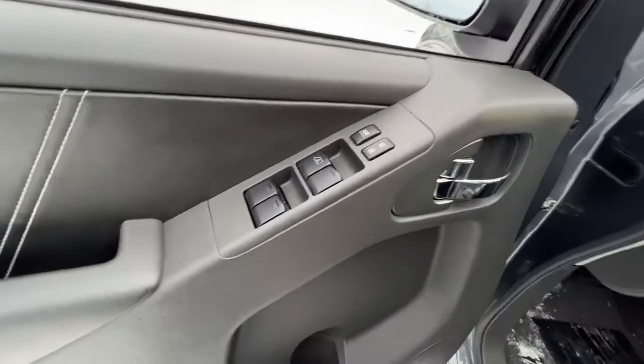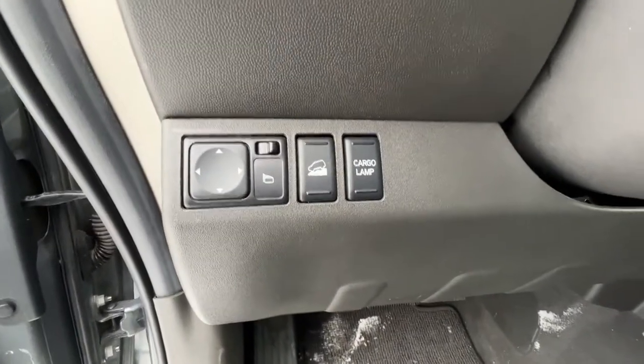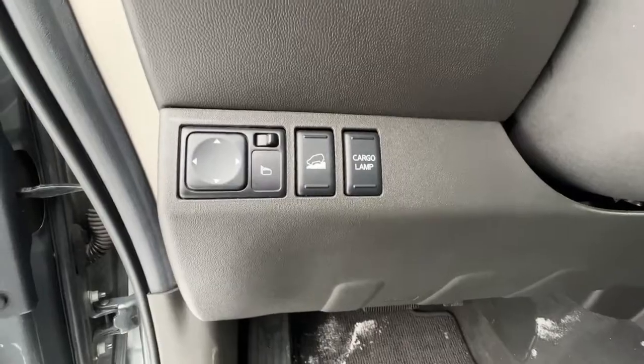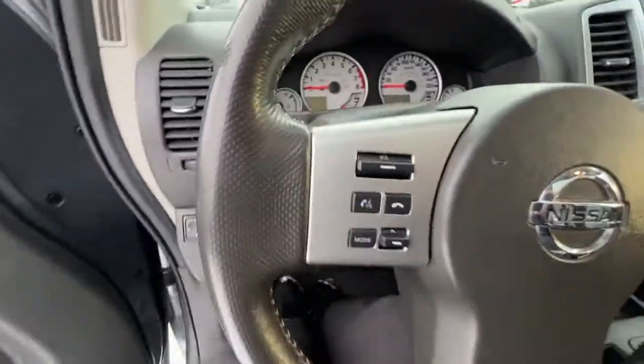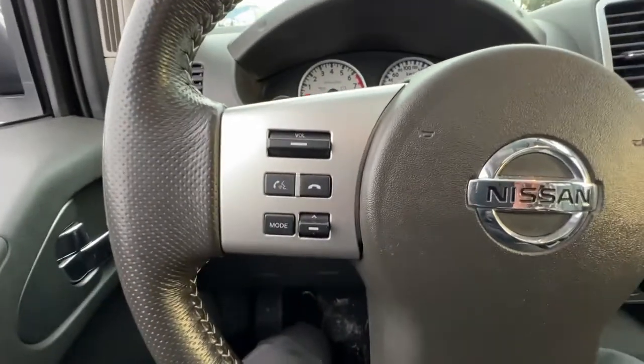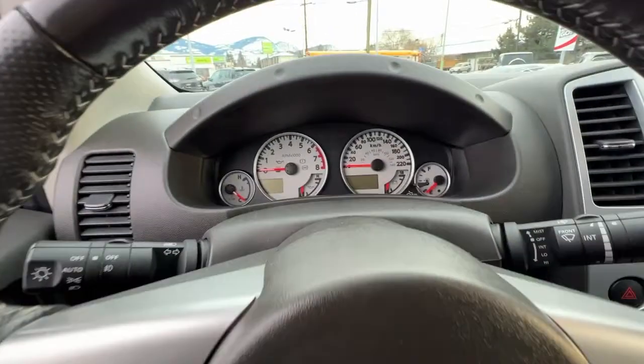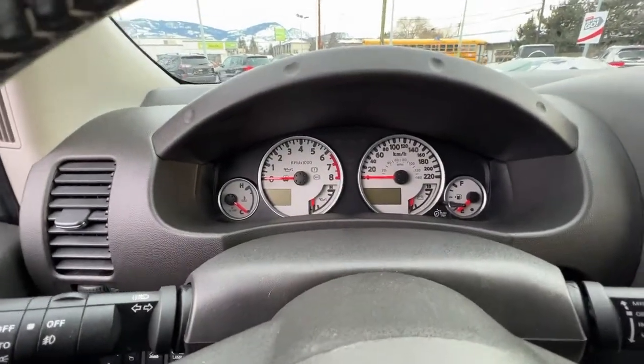Opening up the door, we have our power locks and our power windows. Right here we can see our power mirrors, our extra off-road crawl control, and our cargo lamp. Hopping in and taking a look at the steering wheel, on this side we have our audio controls and our hands-free Bluetooth calling. Over here you'll find your cruise control. So let's just start it up and take a look at the dash.